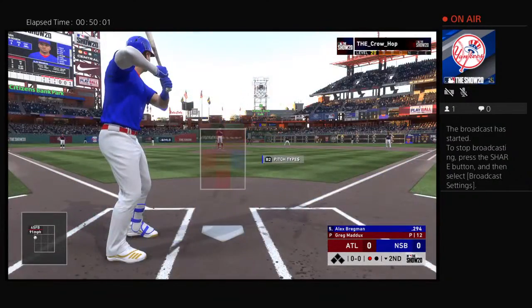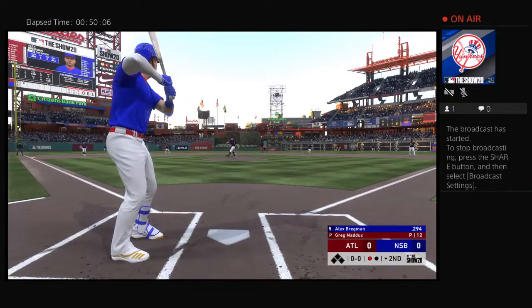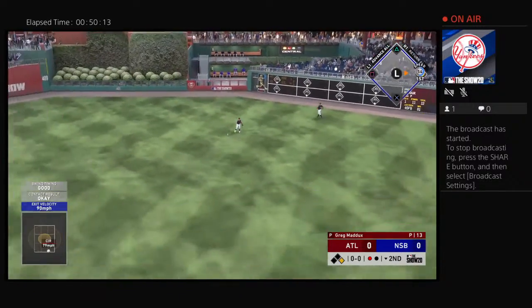1 gone. So striding forward now, Alex Bregman. Hit hard on the ground towards second. And that'll find its way into center field for a 1-out hit.